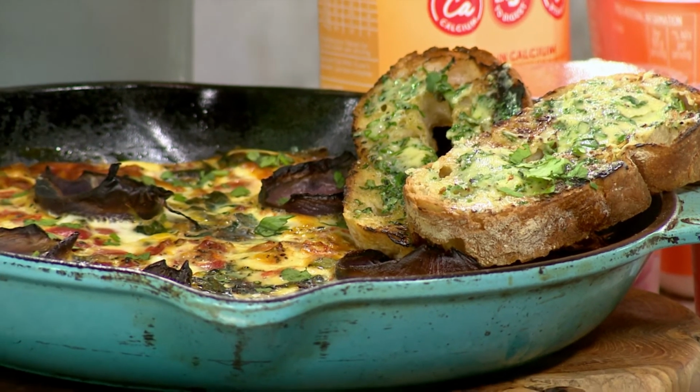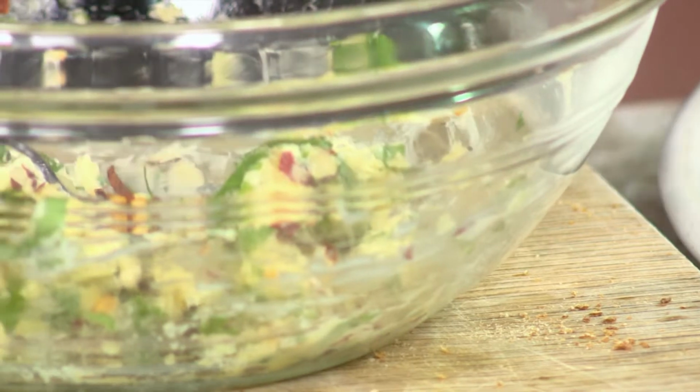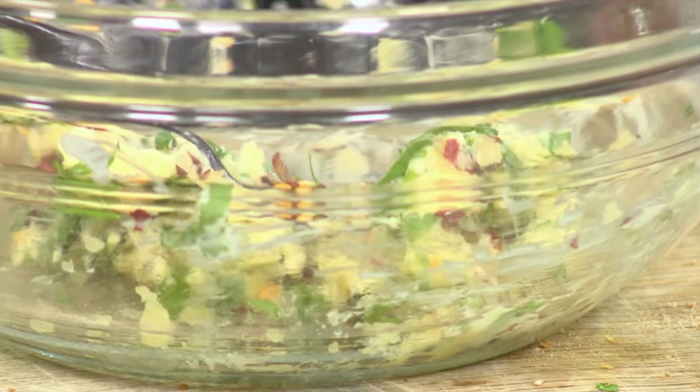All right, and that's it. It's in the oven. But I see you're busy over there. What exactly are you doing? So I'm making just a flavoured butter. A fancy word is a compound butter. But all it is here is really good butter, some parsley, some garlic, and some chili flakes always.